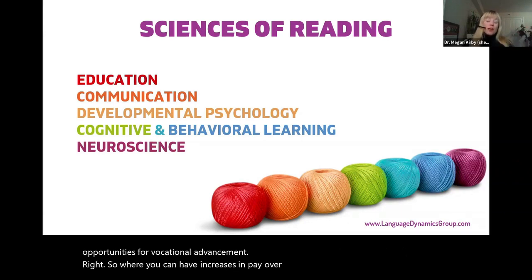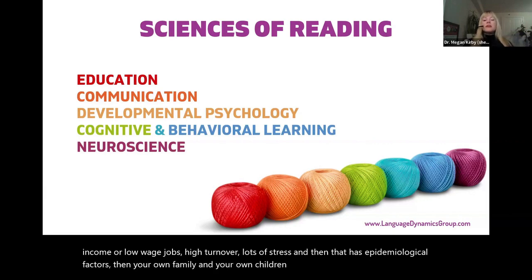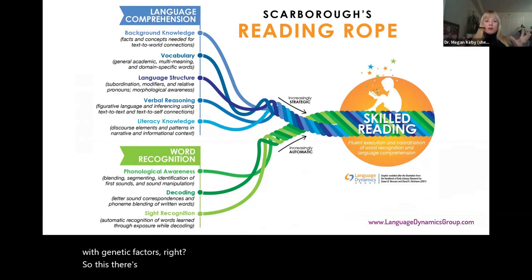So you're more likely to be in lower income or low wage jobs, high turnover, lots of stress, and then that has epidemiological factors than your own family and your own children and illiteracy. There are signs or correlations with that being tied to dyslexia, which is a genetic or marked with genetic factors, right? So there's many different models for how reading works.